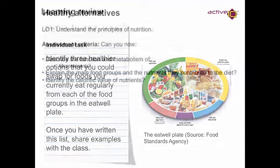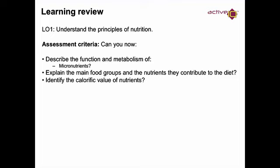So that's the Eat Well plate, and we should now know all about the micronutrients and what they're all about and what they do. You should be able to explain the main food groups and the nutrients they contribute to the diet, and identify the calorific value of nutrients, which we've done, which is the 4, 4 and the 9. I know that one was a little bit me reading off the slides for quite a bit of it, but that is the best way to get the information across.